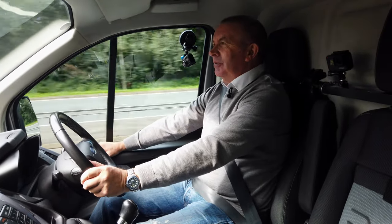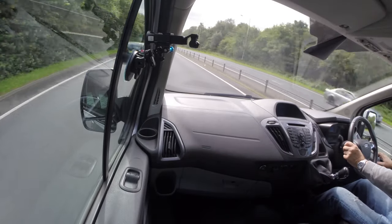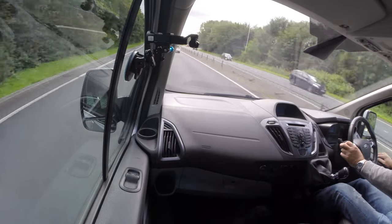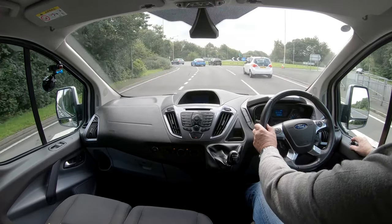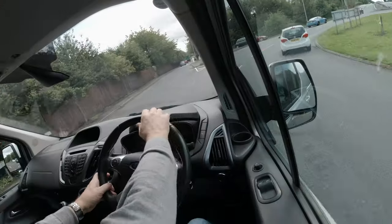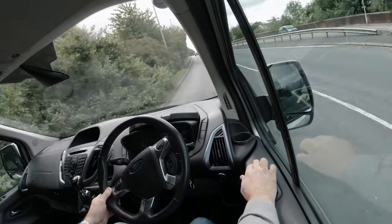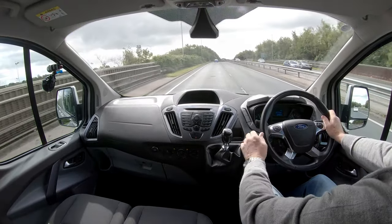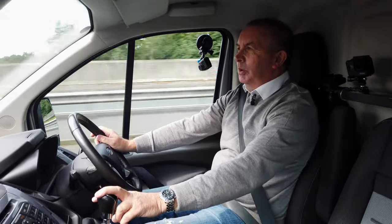It's got, which I think I may have forgotten to do and probably won't do from here. No. It's got power folding door mirrors. There we go. Power folding door mirrors. Just give it a bit of gas.